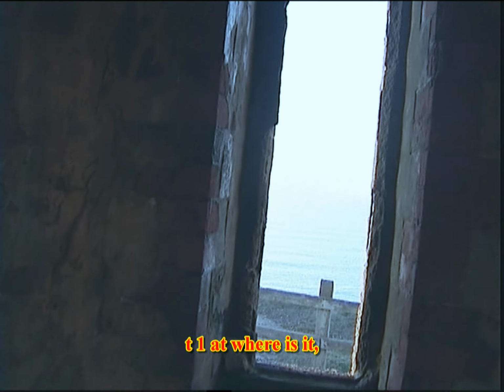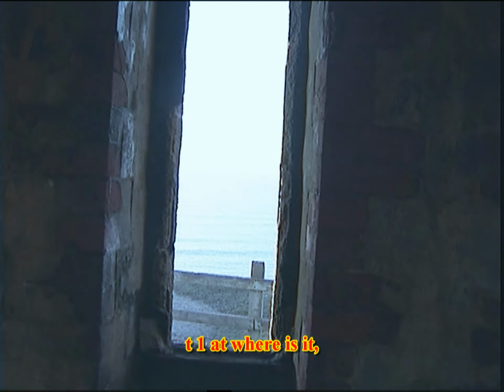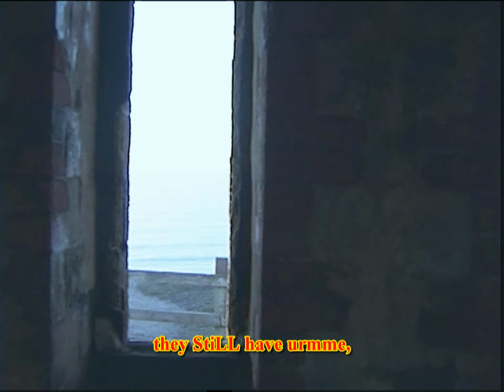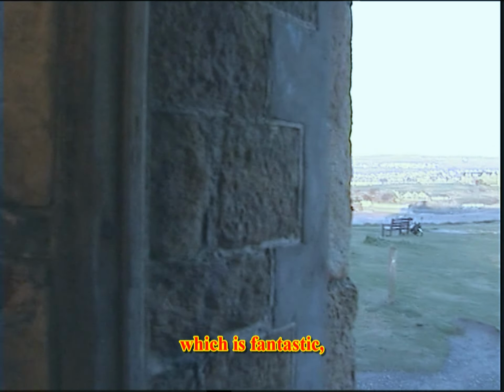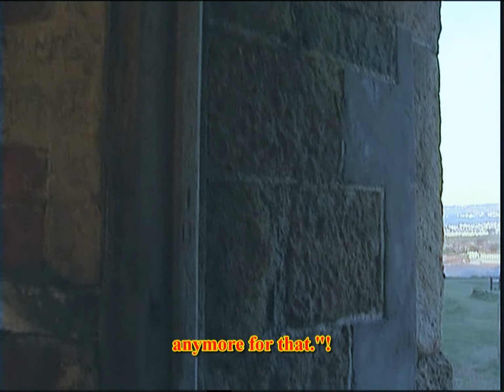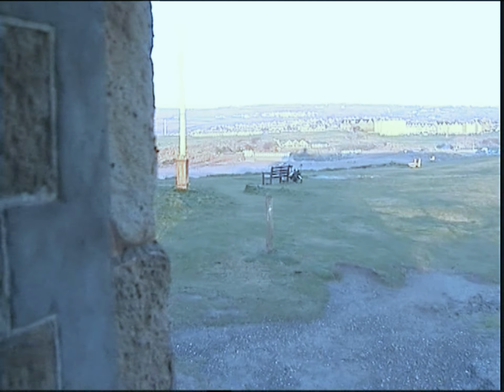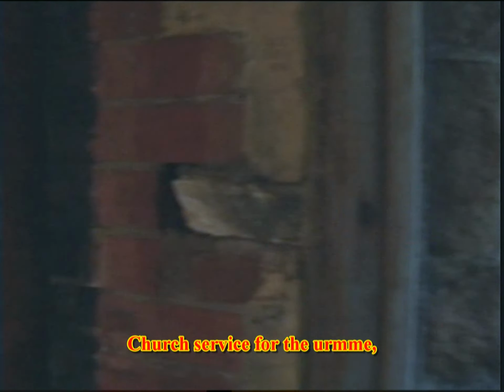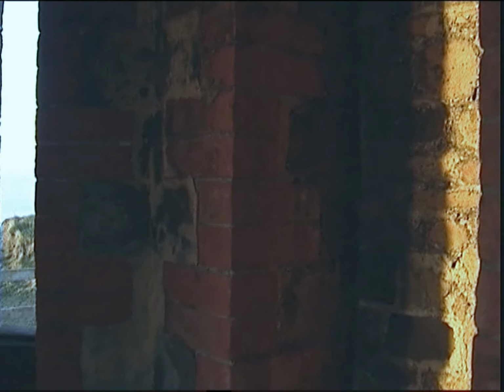Yes, the one at, where is it? St. Ives, I think. The one at Ilfracombe, they still have a church service in there, which is fantastic. This one, unfortunately, is not used anymore for that. But it's mainly, I suppose, church service for the fishermen that went out to sea.